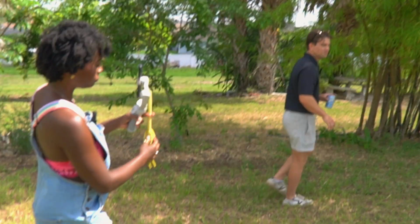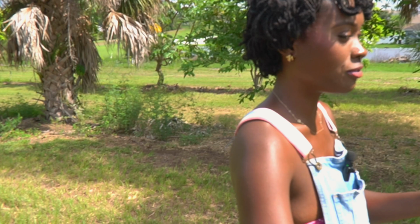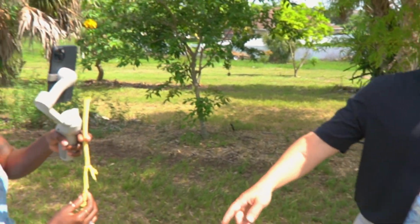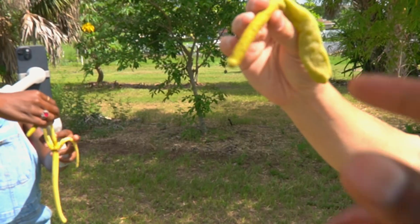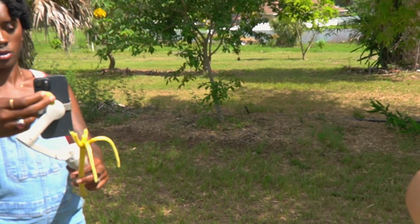Hunter, do you want one? No, I'm good, thank you. Oh, it broke inside of it. They ripen kind of weird. If you look at this one in your hand, see how the top will be ripe, but the bottom will not be. Got you. But you can eat the top of it.